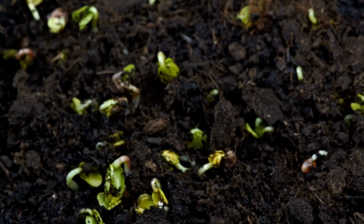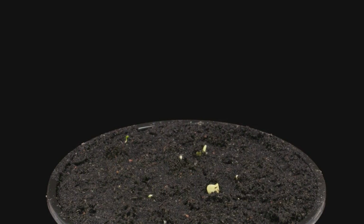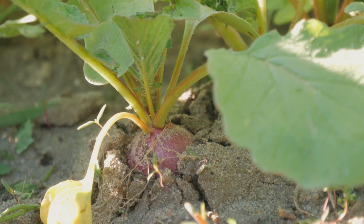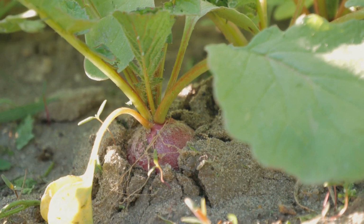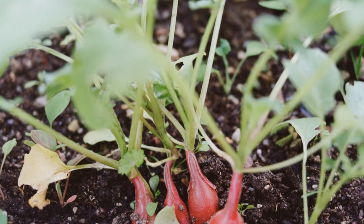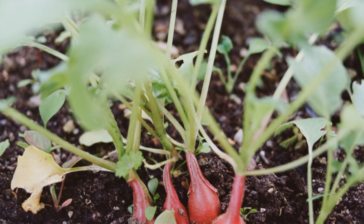Let's add a little spice to our garden with some radishes. Cherry Belle radishes are perfect for early planting because they mature quickly, usually in about a month. Radishes prefer cooler temperatures, ideally between 40 to 65 degrees Fahrenheit, making them a great choice for both spring and fall gardens. Aim for a spot that gets at least 6 hours of direct sunlight each day, although they can tolerate a bit of shade.